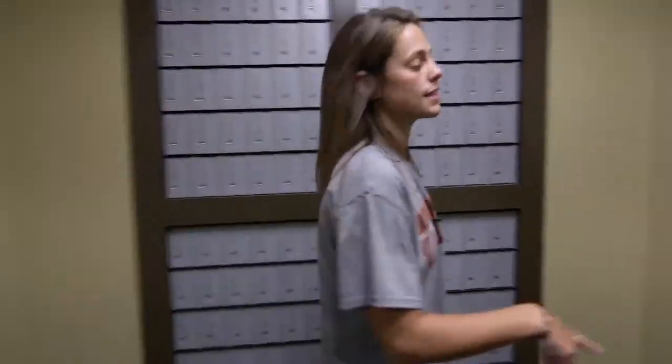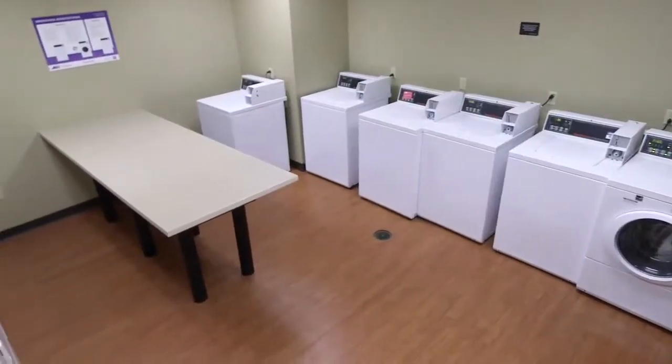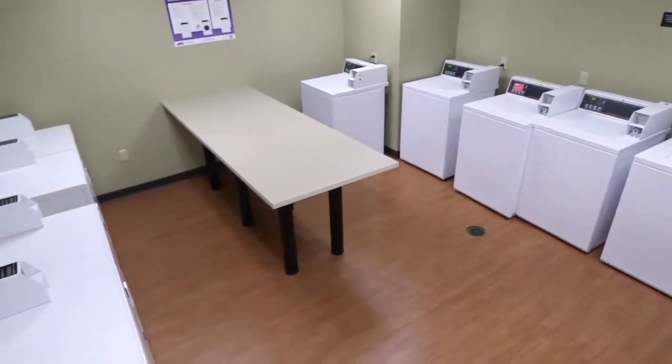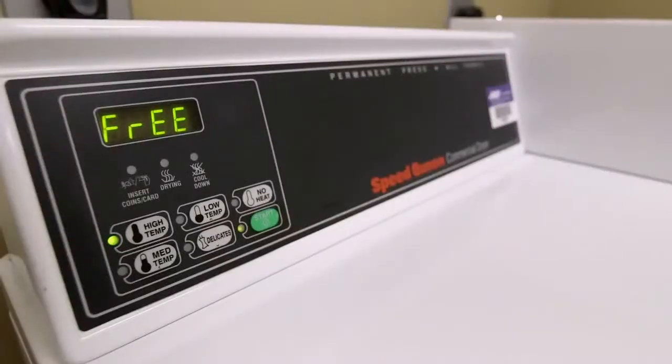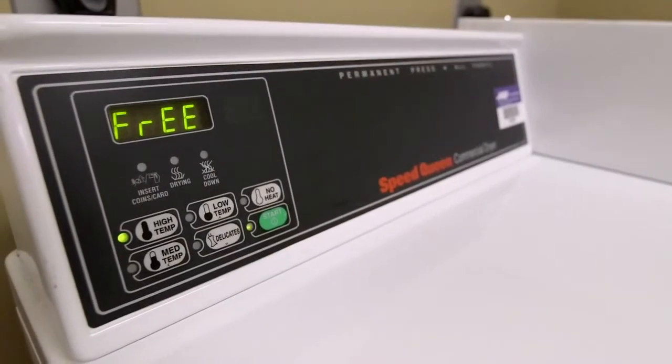So then through here, this is the laundry room. The difference between Pearson and Calb Flesh is Calb Flesh, there's only one in the whole building, and it's on the first floor, whereas Pearson has them on every floor. But it is the same as they are included with living here, so you don't have to use quarters. It's free to the students.